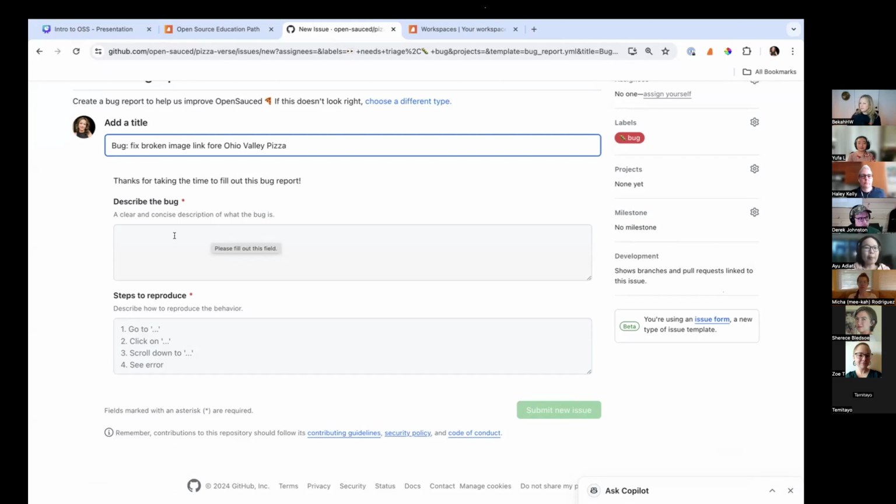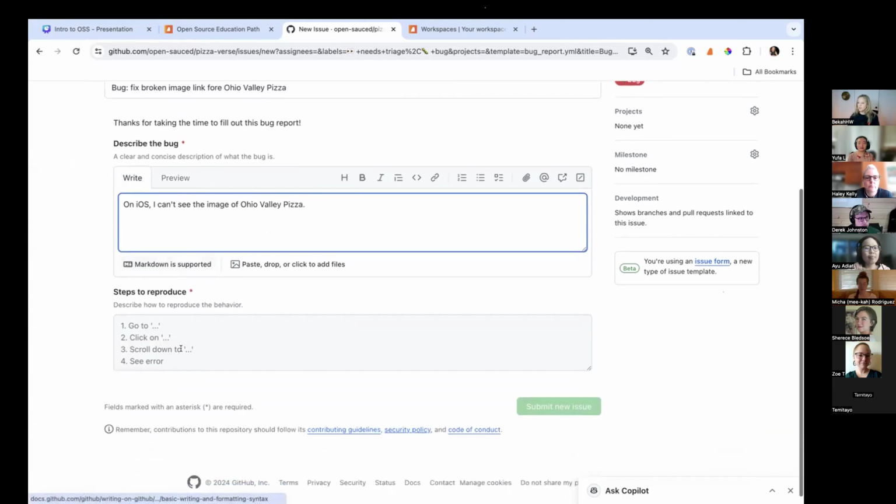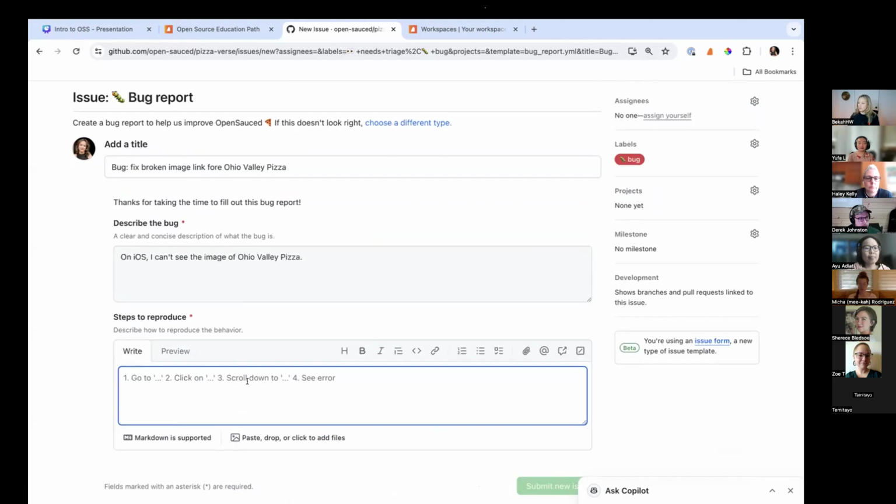So for example, I think this was probably a GitHub bug, but I know a while back, I could click markdown links. I think it was on desktop, but if I clicked it on mobile, it didn't work. So this is another way, again, to provide information. So I might say like on iOS, I can't see the image of Ohio Valley Pizza. And then I would put in a screenshot there and then provide any other necessary details. And then you can also say like, okay, go to this link, look in this particular place, see the error.